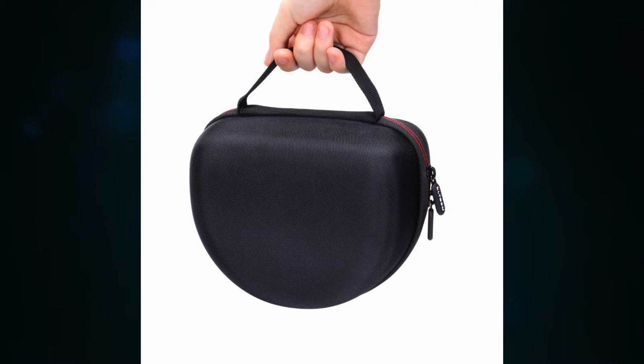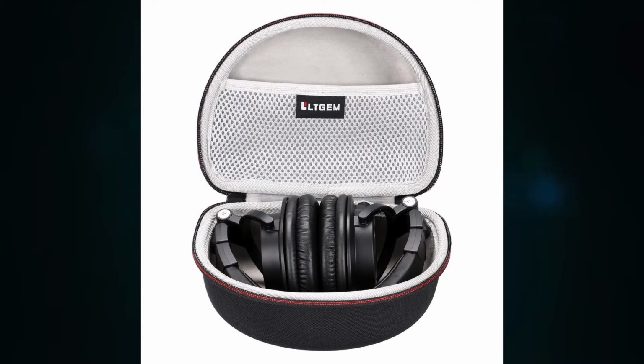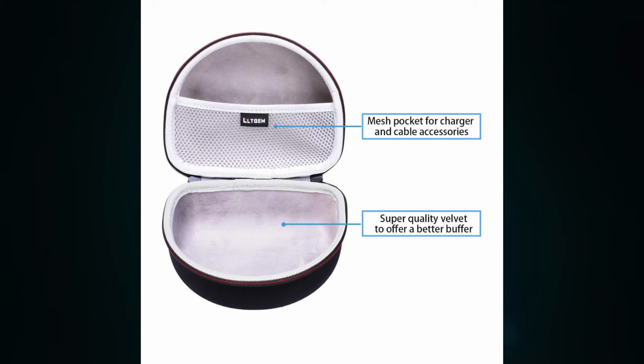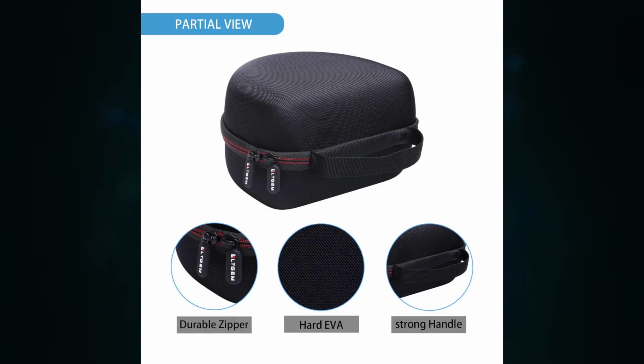So say I have Audio-Technica headphones and I break them. And Eric's like, Erica, since you broke your headphones, I'm gonna buy you new ones. And to prevent them from breaking, I'm gonna buy this Audio-Technica case for my headphones. It has a good holder for wires in it, and it holds your headphones really well. It also has a fuzzy inside, so it'll protect your headphones really well. But it has a hard shell case, so if you drop it, God forbid, then you're all good.